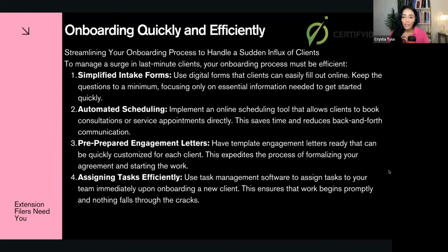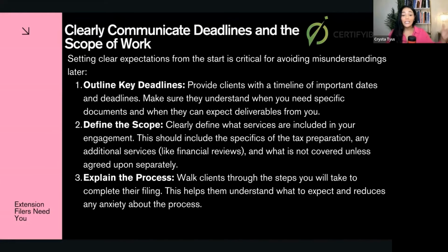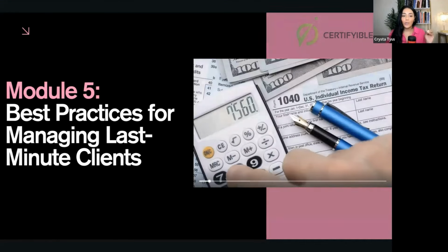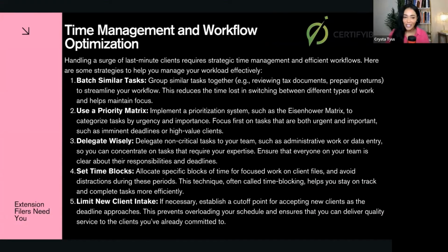you have your engagement letters ready, you have your workflow process, how you're actually going to tackle the work. Because listen, if you go out and do all these marketing strategies, you're going to get some clients. So just make sure that you have a process that you are working with so that you get every client's work done on time. You get that extension filed on time, because we know it's typically not another extension that you're going to be able to apply for. So make sure that you're managing your time effectively.